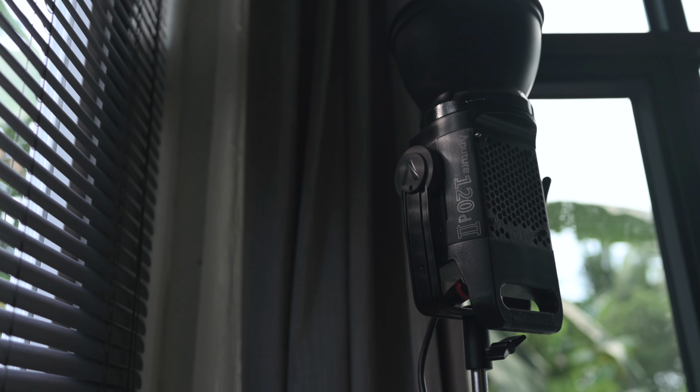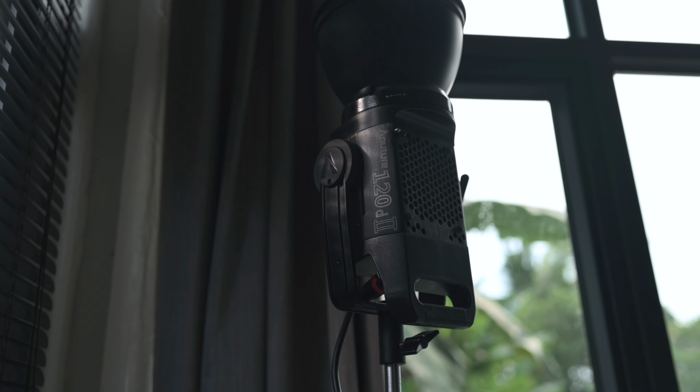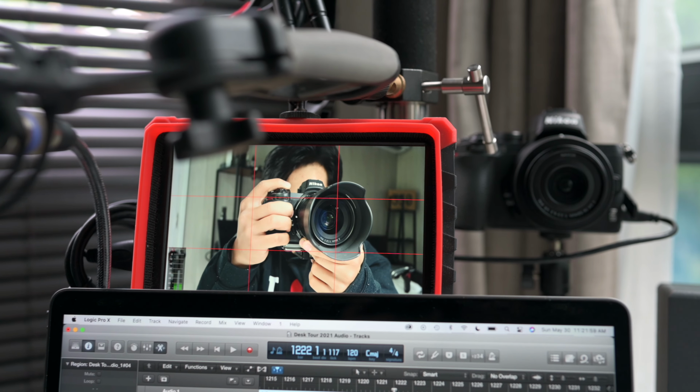Mounted on top of the C-stand is my Aperture 120D Mark II. It's pointed upwards as a key light to bounce on the ceiling to fill the room with light. I would have preferred to use my Light Dome 2, but it's too big to fit in that corner, so I might look into a Light Dome Mini in the future. As for the remote, I've got it easily accessible behind my keyboard as well, so it's easy to control the light while filming.